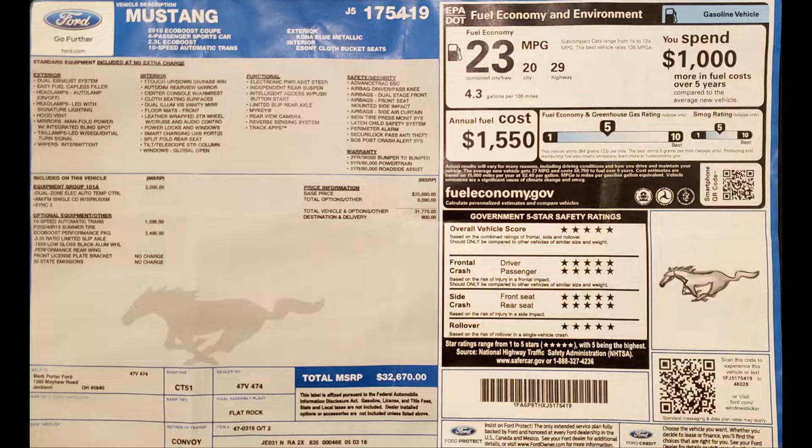Basically, the MSRP of this vehicle was $32,670. That was the total MSRP. I found this vehicle online, and it was in Jackson, Ohio. It was an 18. Had pretty much everything I wanted except the premium. It was not a premium, but it did have a performance pack and the 101A package. That was a must. 10-speed auto, that was another must. But anyway, the price was $32,670.